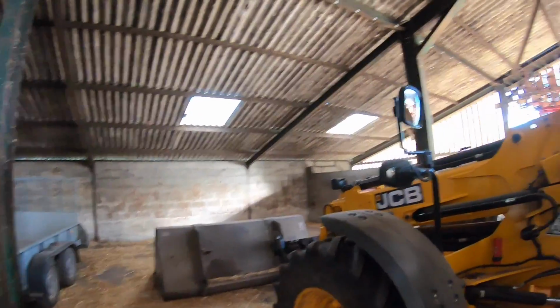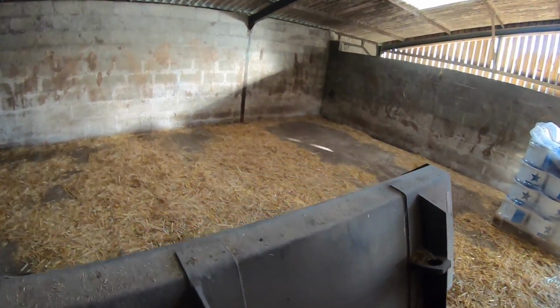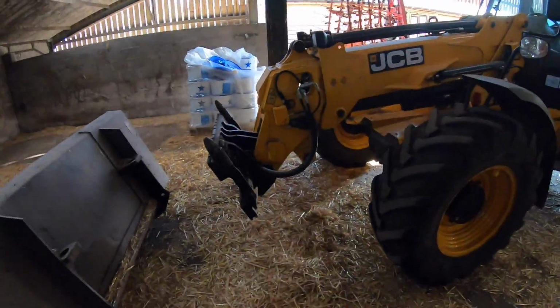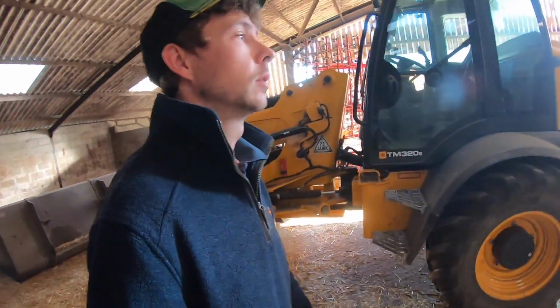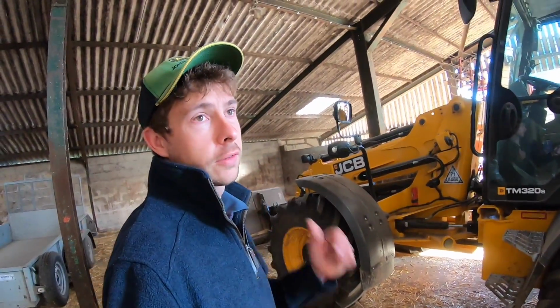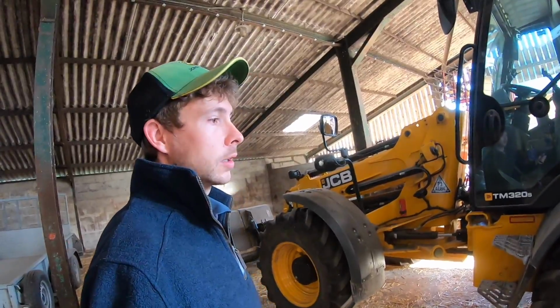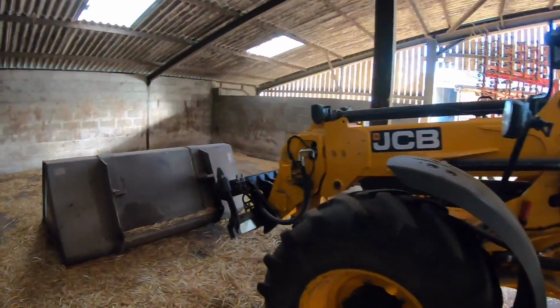So we've got various attachments for the front of this loader. We've got a couple of buckets. There's a muck grab somewhere, I don't know where. There's a bale spike, pallet forks, and obviously anything that I've got at Farm 1 will also fit on the headstock on here, because it's all cone and pin headstock.